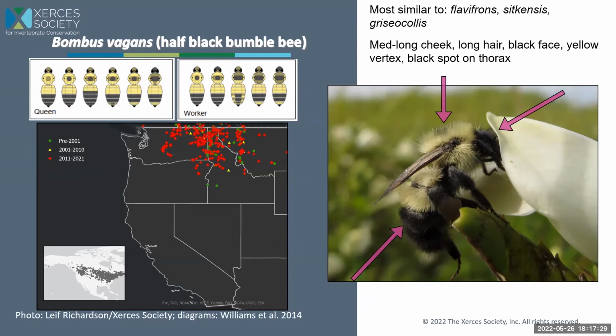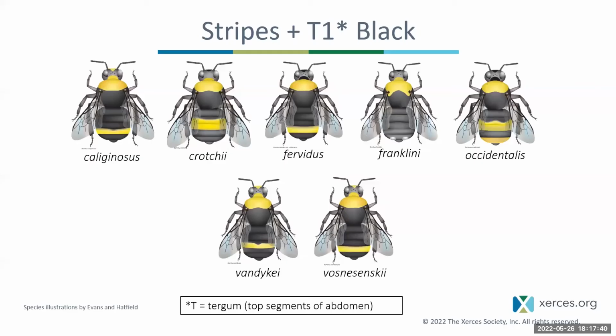And that ends the species that are striped with yellow on T1. I'm now going to pass it back to Leif, who's going to talk about species that are striped with black on T1. So go ahead.